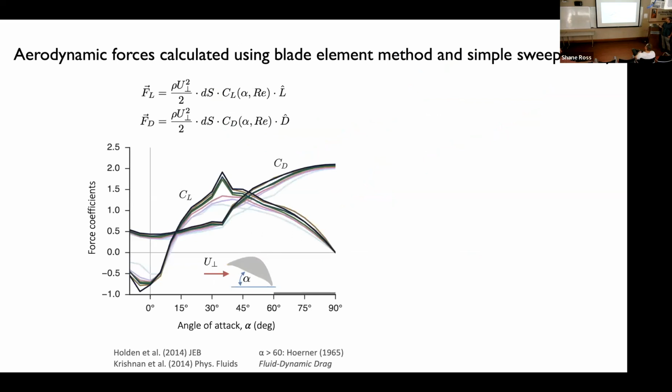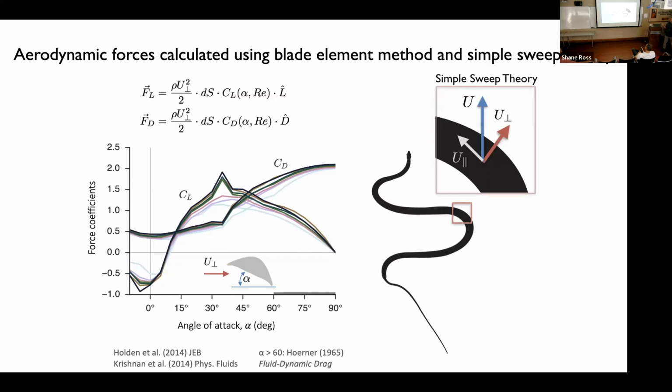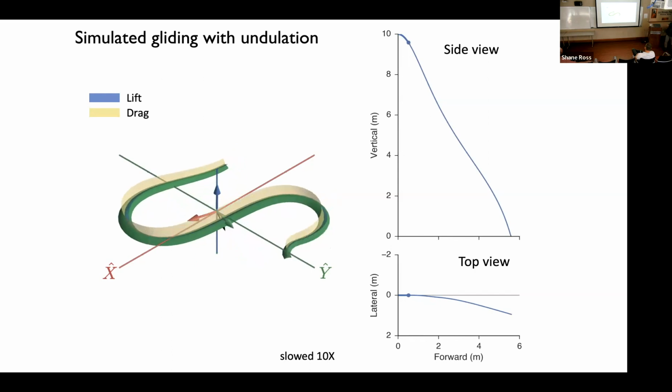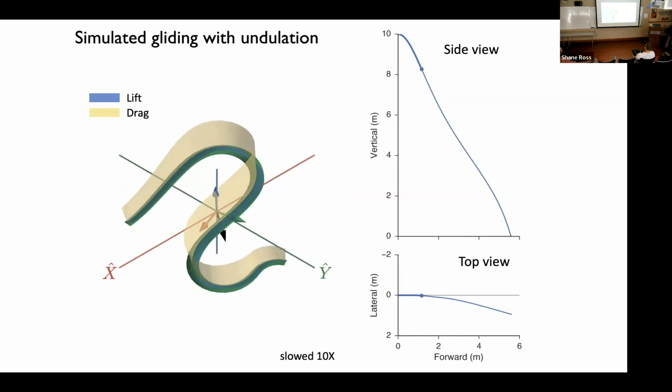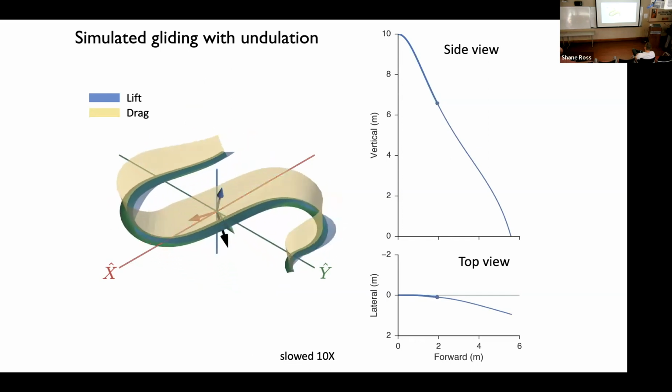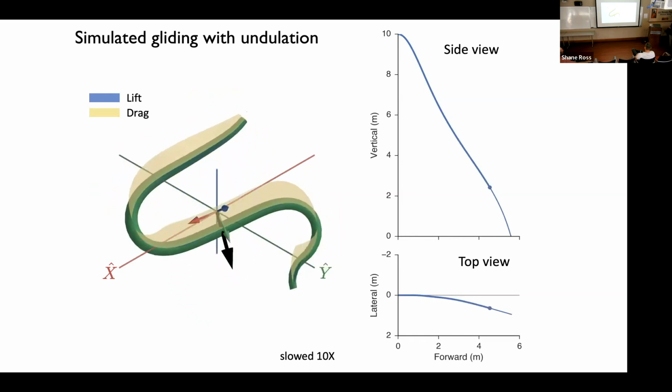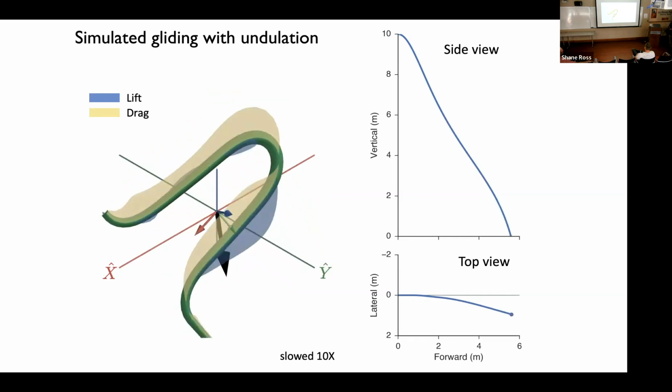I mentioned this before that you use experimental lift and drag curves, but for the aerodynamic forces we used just blade element theory and simple sweep theory. So we're looking at just the velocity that's perpendicular to a segment. Because this is simulation, we can look at a simulated glide with undulation, and this is, I think, just a horizontal wave. We don't even have a vertical component here. I'm showing the drag in gray and lift in blue. This is a side view, and that's where the center of mass is, which is the top view. So this thing is veering a little bit to the right, but it's mostly staying upright. And when it lands, it'll be upright. And this was an actual snake. It can slither away.